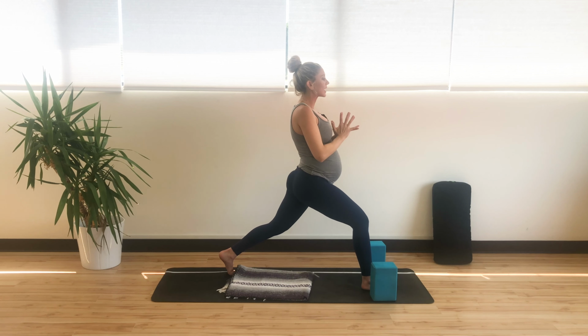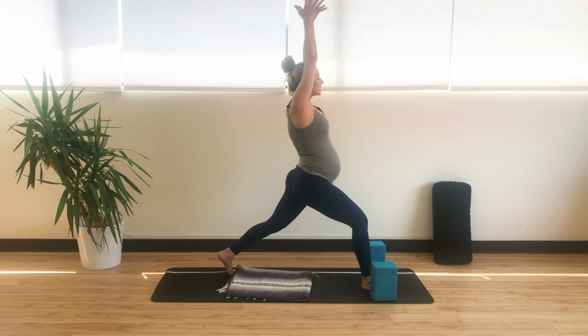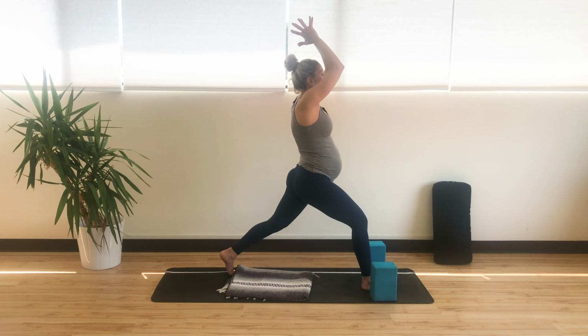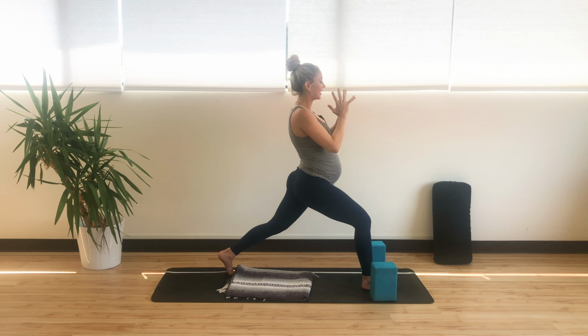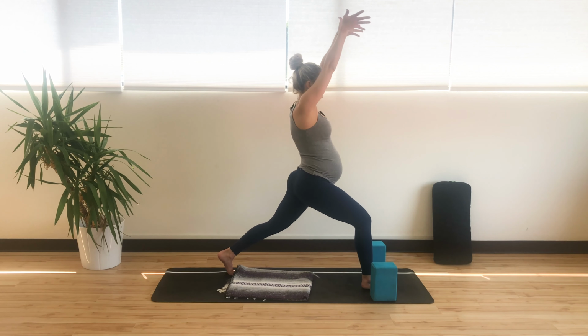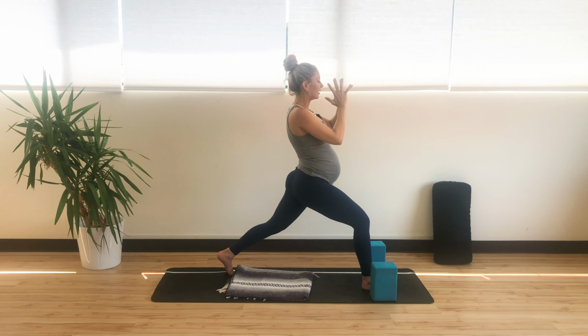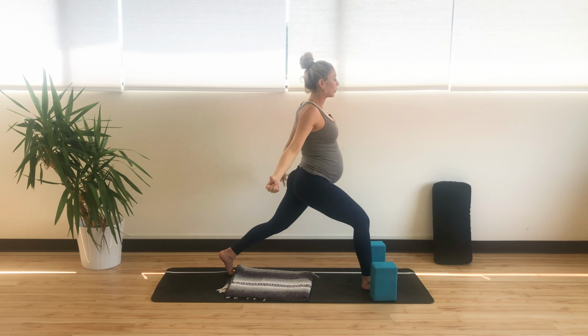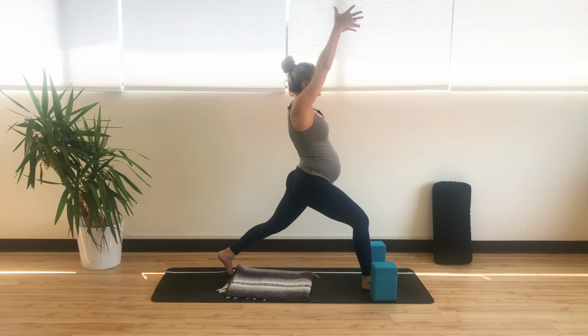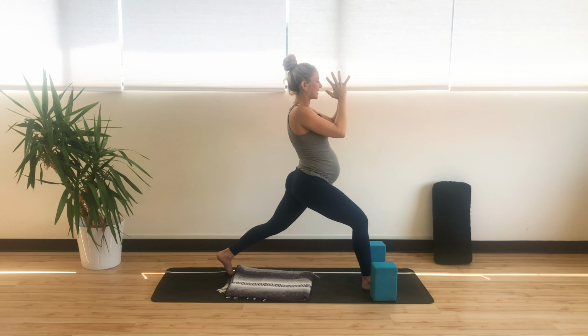And we'll just move like that. You're welcome to open the mouth on the exhale, and we'll practice that a few times too. Inhale, arms sweep forward and up. Cleansing breath, open the mouth, exhale, hands to heart center. Good, couple more times. Inhale, forward and up. Palms touch, exhale, hands to heart. One more, inhale, forward and up. Open the mouth, exhale, hands to heart.